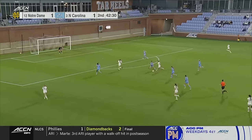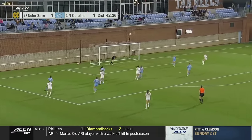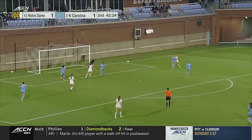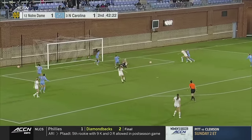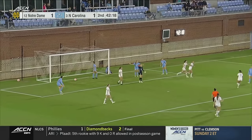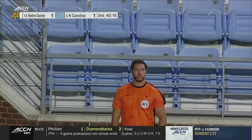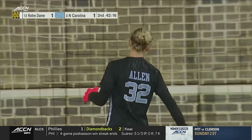Here's Mercado with a pocket of space. Mercado cuts it to her left. Has Ospek looking across the other way, headed down. And Mercado makes a good run for it. Still alive. The flag has come up. So this goal will not count. Morgan Roy thinking she had the Irish off to a very advantageous start.